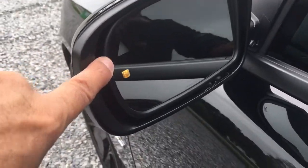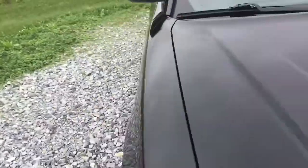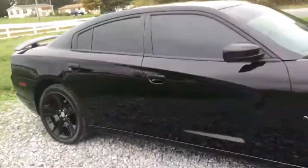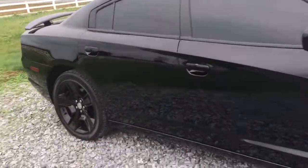Let me show you that plaque on the other side. Car's got blind spot monitoring and courtesy lights. And the car, I mean, it's loaded. Loaded, loaded, loaded. Oh, by the way, if you couldn't tell, it's jet black, all murdered out. It's got the tinted glass. It's got the cool wing on it. And again, the stripe goes through and through.